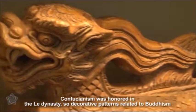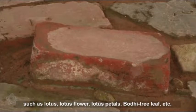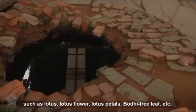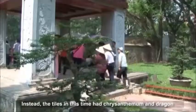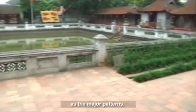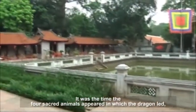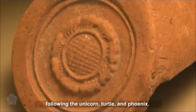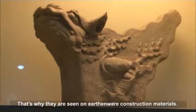Confucianism was honored in the Le dynasty, so decorative patterns related to Buddhism, such as lotus, lotus flower, lotus petals, bodhi tree leaf, etc., were not as popular as earlier. Instead, the tiles in this time had chrysanthemum and dragon as the major patterns. It was the time the four sacred animals appeared, in which the dragon led, following the unicorn, turtle, and phoenix. That is why they are seen on earthenware construction materials.